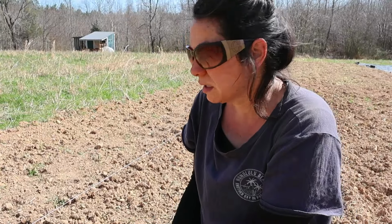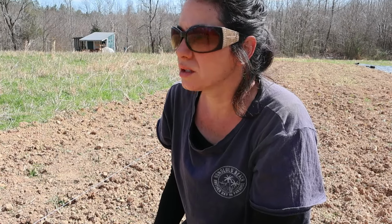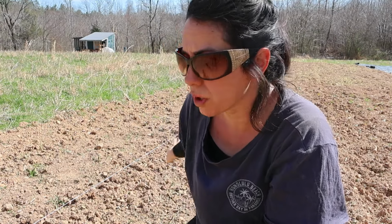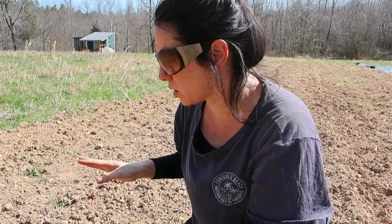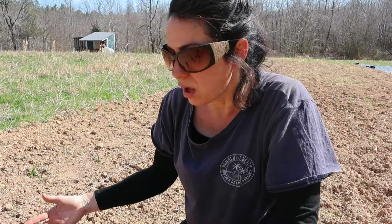So the potatoes are planted. This row ended up being 80 feet and I still have about 20 pieces to plant. So I'm gonna go home and try to find a couple of beds that I can plant the rest in. I just wanted one row here so I can try to play with the tractor. I'm gonna leave this string here just until the plants germinate and I can actually see where they are.